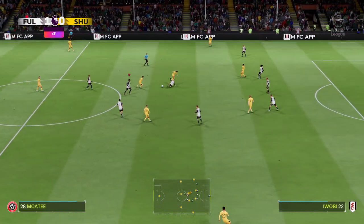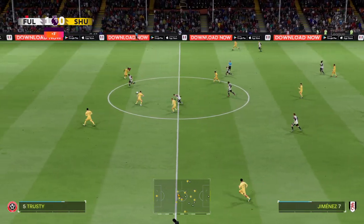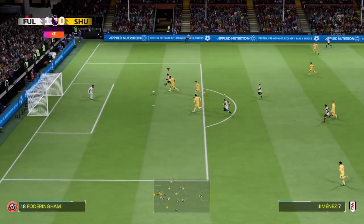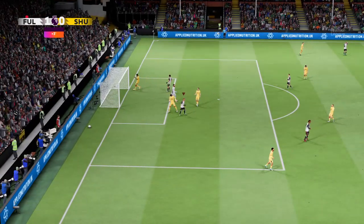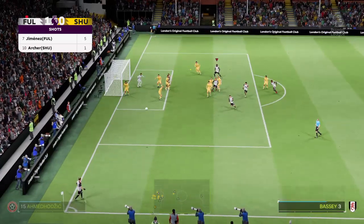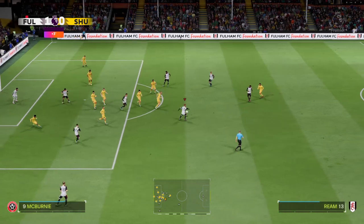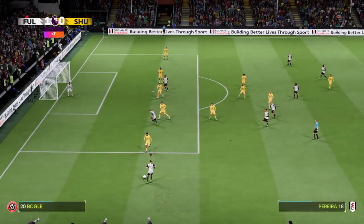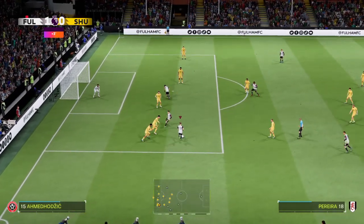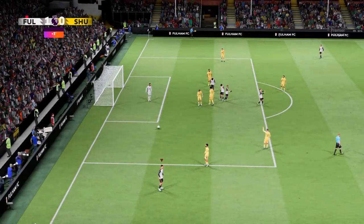Hamer. And unable to retain possession. Just needs the composure now. And the keeper makes the save. And really, we shouldn't have expected anything else. So it's a corner, and it might be the moment to win the game once and for all. More defensive work to do here. Pereira. Coming in field now. Could be a chance. There is the final whistle.